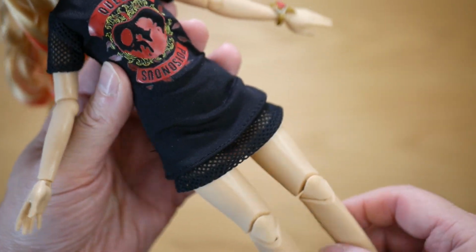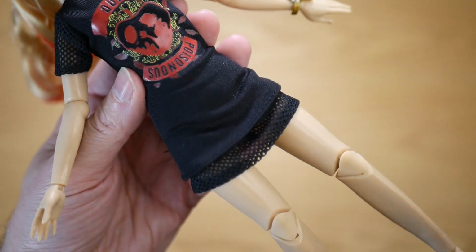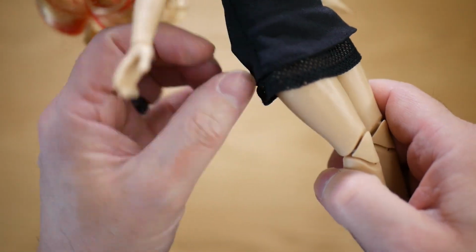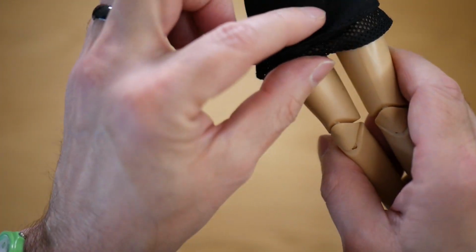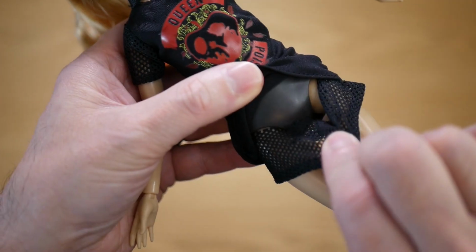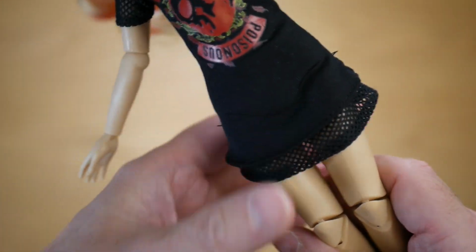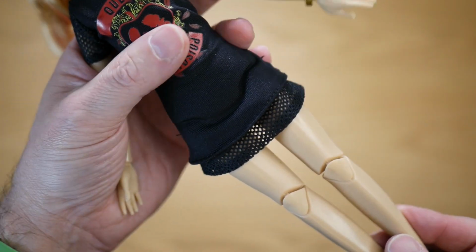If we go further down, we've then got some mesh material here. Now, I noticed with mine, I don't know if it's with all of them, but I don't know how that's actually attached. It's not sewn onto the front. I think it's literally just attached at the sides and at the back. So there's a whole strip here at the front, which isn't attached to anything. So obviously be careful, because it might get caught with things. But I don't know how they would have done that otherwise, apart from if they'd had a separate layer underneath the whole thing, which would probably have been a bit too much trouble for that.